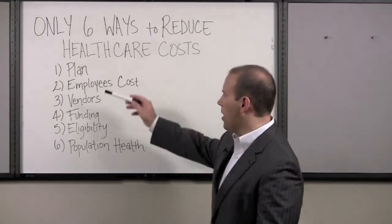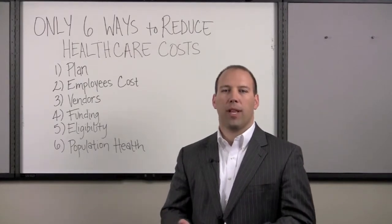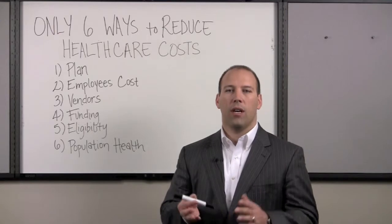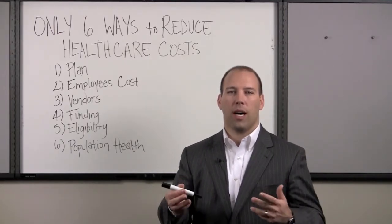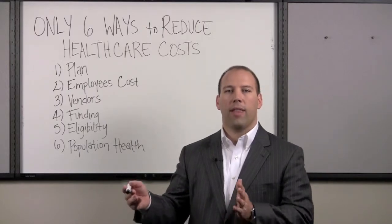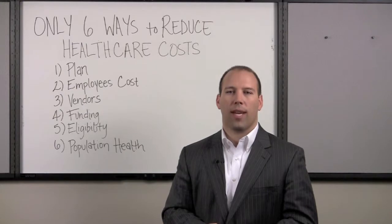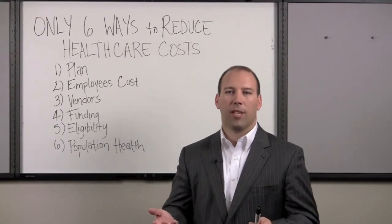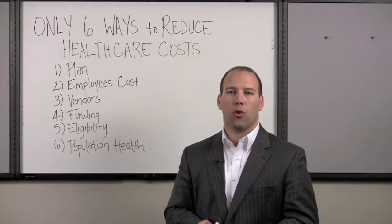We'll just get started. Number 1, the plan. You can change the plan. Now, changing your plan has 2 impacts. The first impact is a bit of a cost shift from the plan, the insurance carrier, or if you're self-insured, you as a company, to the employee. The other impact is that it will change your utilization to a certain degree, in that if it costs an employee more to get services, then they're going to use a little bit less of it as far as economics go, all things being equal. So that's the first thing that a lot of employers do to control their healthcare costs.